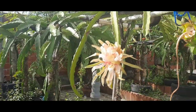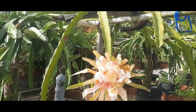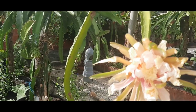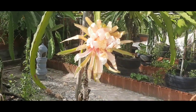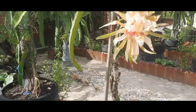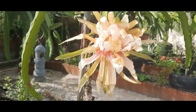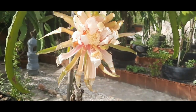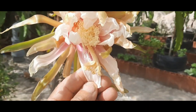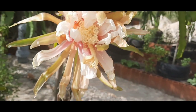This is the local Trinidad version of pitahaya flower, and it's called Harijuru. It's local to Trinidad, which is where I am, and this one opened last night. You see how it's looking beat up? It blew fire so much. Now look at the tongue. This is the tongue here, the tongue hanging out. It can't do nothing again.